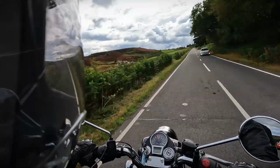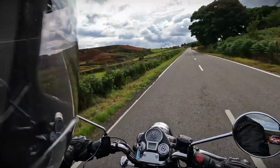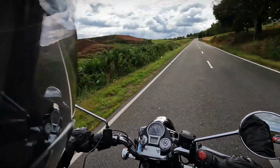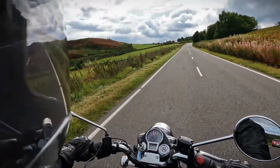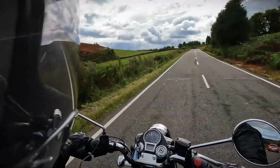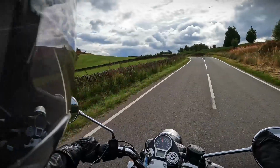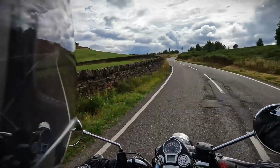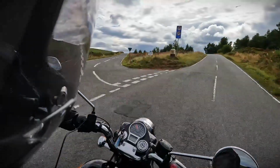Equipment wise, it's fairly well equipped actually. Got dual circuit ABS braking. We've got 2 trip meters. When you go onto reserve, there isn't a reserve tap, but when you do go onto reserve, the light comes on to tell you, and then it counts down how many miles you've done since you went onto that mythical reserve.